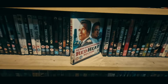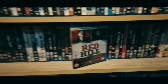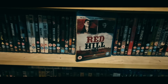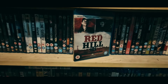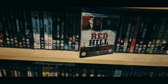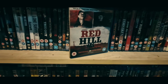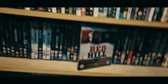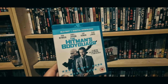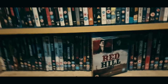Red Heat, Walter Hill film again. Red Hill. Now, Red Hill is an incredible Australian revenge movie. It's got Ryan Kwanten and Steve Bisley from Mad Max, who played Goose in Mad Max. This film was directed by the same filmmaker behind this and Expendables 3.